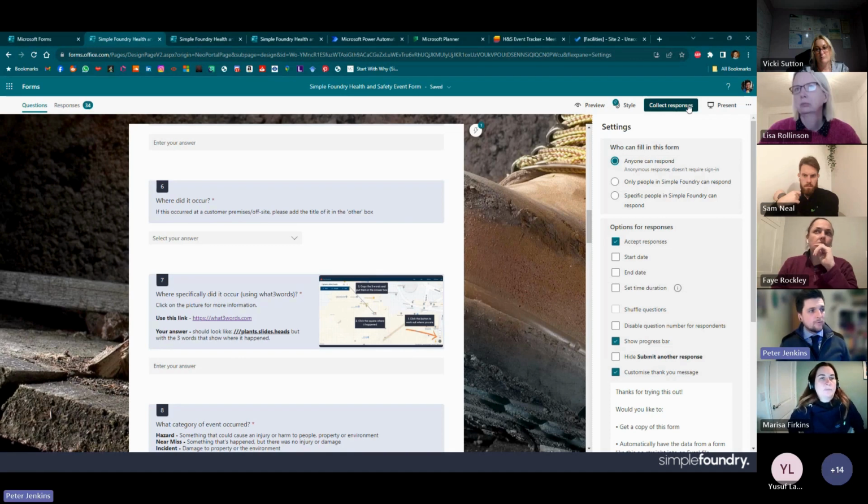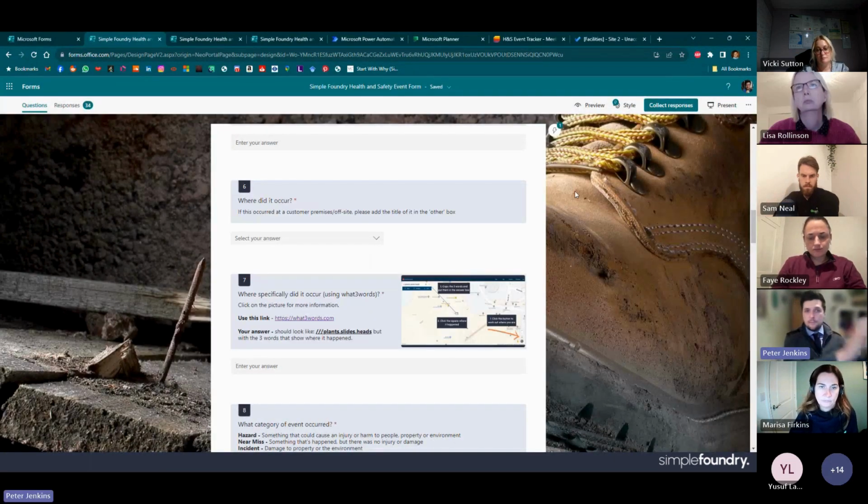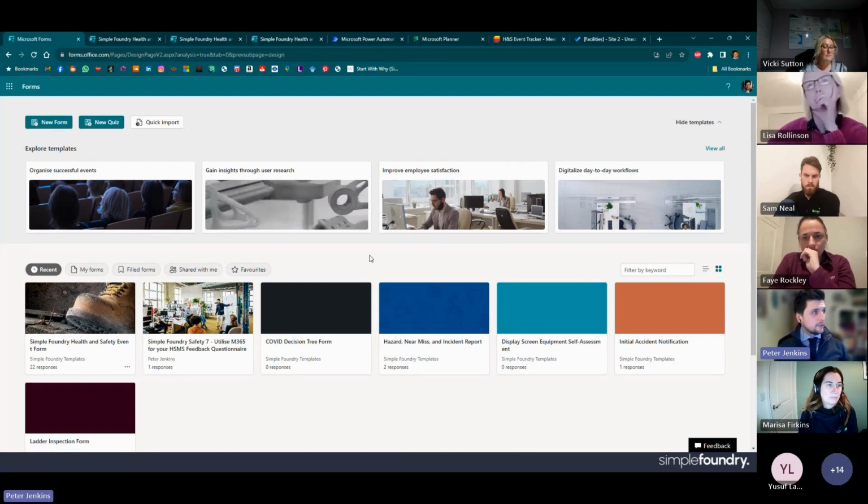Okay, so we've gone through forms. You'll have seen that I put the QR code out, which is literally in sharing the response: click on the QR code and it's automatically generated. So from a form point of view, that's Microsoft Forms. I love it. I really do. Over the years, I've built a lot of health and safety management system elements just using Microsoft Forms. You'll have seen, for example, at the start, a couple of examples of things that I've done before now: health and safety events, feedback forms, accident notifications, DSE, ladder inspection templates. There's a lot more, but those are just a couple of the recent ones I've been working on.